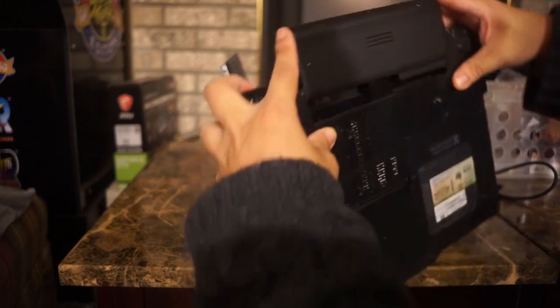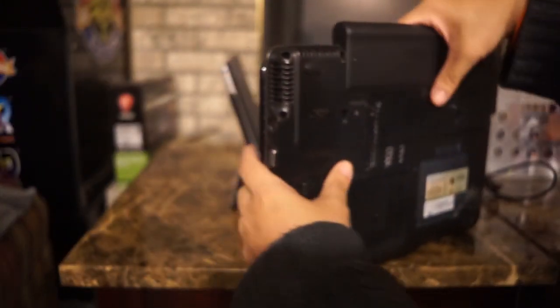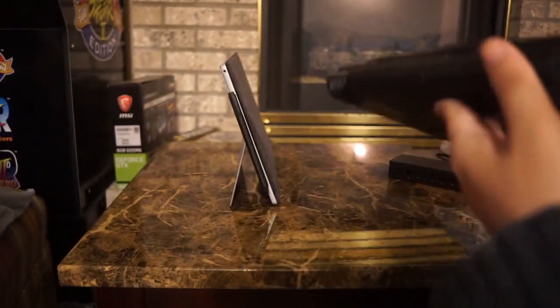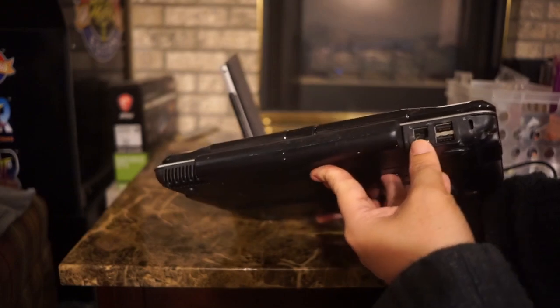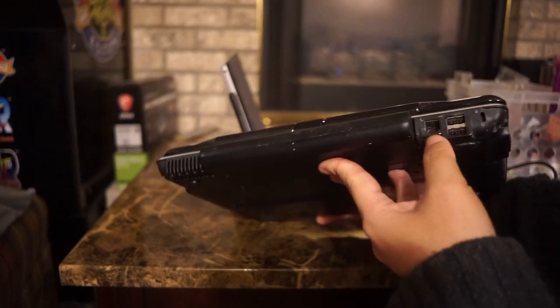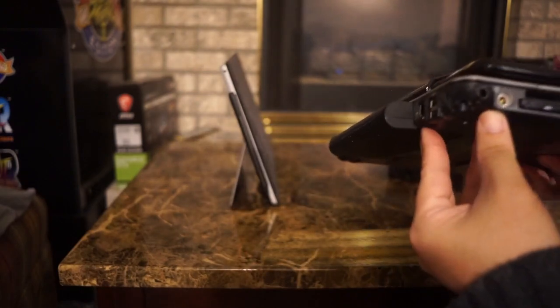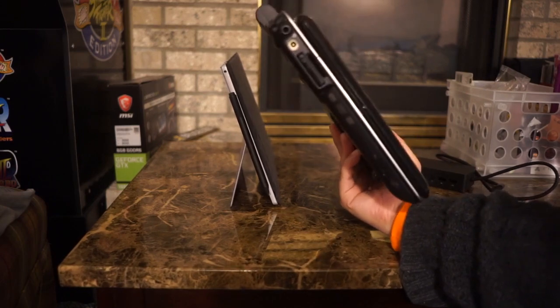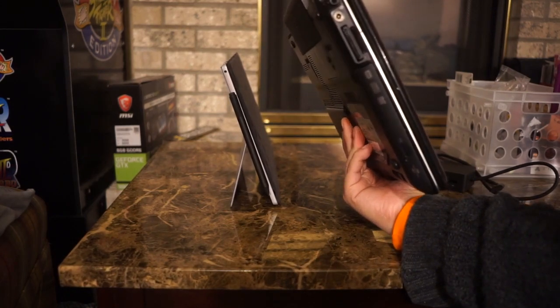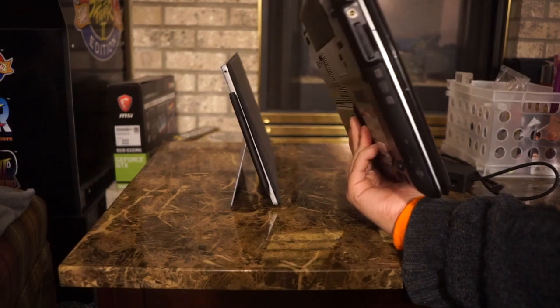And this thing, yeah, more USB, and then a telephone. You remember telephones? A Kensington lock, and it's pretty good. I mean, for its time. Now this was about $1,000, and for what I've used it for, it was good for about a year or two before.